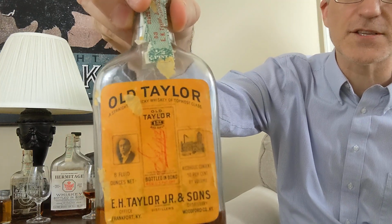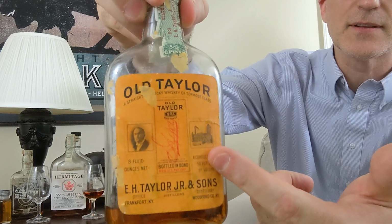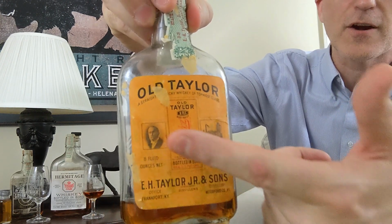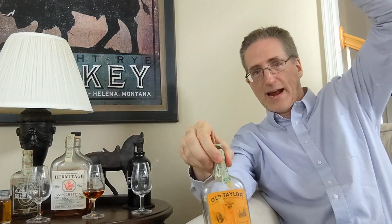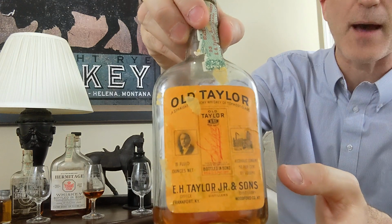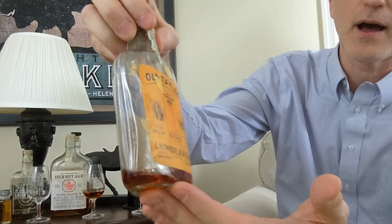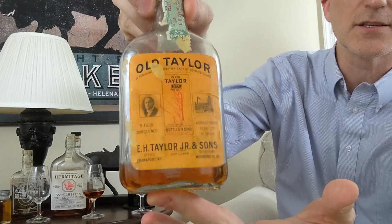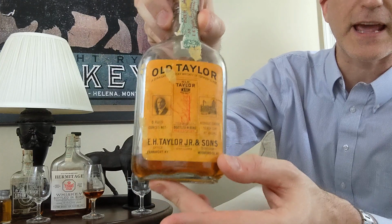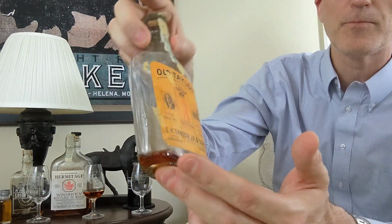And you'll see here, this is Old Taylor, and has a picture of the distillery there, and Colonel Taylor over here, not with his fancy black top hat like you tend to see him. He was quite the dapper dresser and showman. E.H. Taylor Jr. and Sons, and it tells you that it was distilled in Woodford County, and the offices were in Frankfurt.